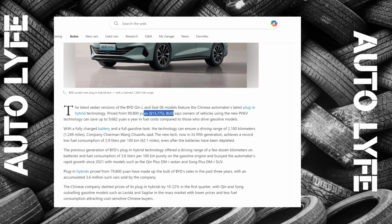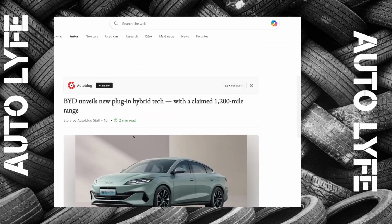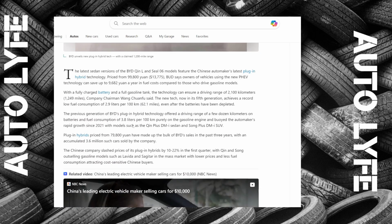But let's see. It says with a fully charged battery and a full gasoline tank, the technology can ensure a driving range of 2,100 kilometers, 1,200 miles. It's not going to get that. Well, it's a hybrid, so this is not a full electric. Okay. It may get close. Let's say at least 1,000 miles.